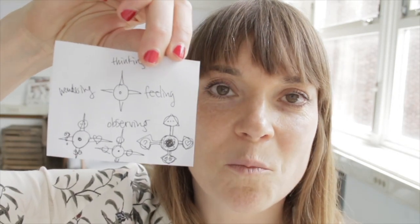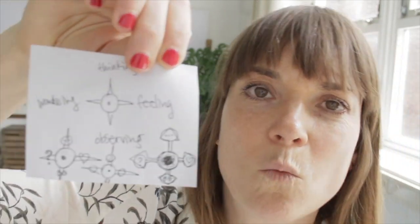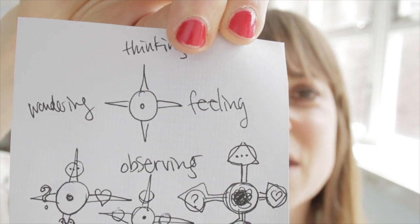And I already made just a few scribbles, so I made a little bit of a start. Here's my compass rose, and I was thinking instead of north, south, east, west, I would go for thinking, feeling, observing, and wondering. That might make sense somehow. So that's a beginning. And then I also listed the things that would lie in those areas. So I have a list for feeling, wondering, thinking, and observing. I already am off to a good start. Now I just need to make a design.